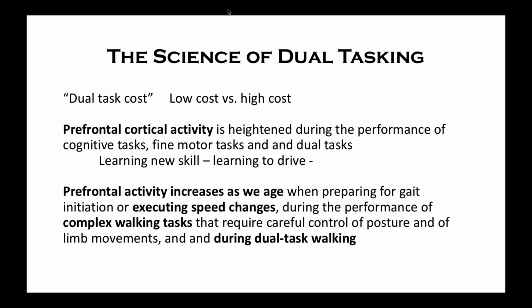As we age, our prefrontal activity increases during gait. They can actually track this through MRI activity, and they see spikes in the prefrontal activity when the seniors or the older individuals are starting to make decisions on changing speed, or they see obstacles that they have to get over, or they're doing some sort of dual task. They can actually see that increase in prefrontal activity. So if their brain health was capable to handle that prefrontal cortical activity, you might not see a large disturbance.